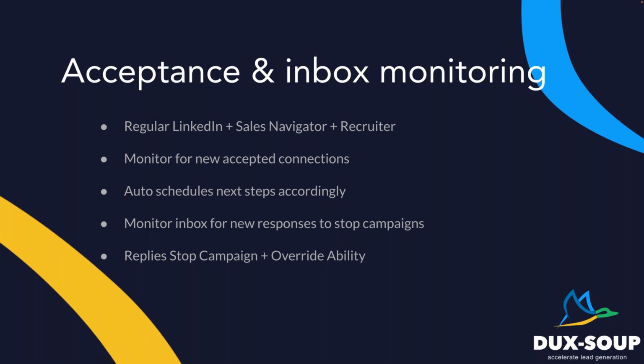And so it monitors not only your net new connections, but also the inboxes in your regular LinkedIn and Sales Navigator for anybody that replies that's associated with any of these campaigns as well, because a reply, when Dux-Soup detects it, will stop the campaign as designed. So these two things are the areas it's able to monitor for your inboxes or any of the net new connections. There are ways to override this, because some people may reply back to your connection message, hey, great to be connected with you as well, Scott, right? Then there are tools we have available that you can use to bypass that, because maybe you still want them to get the rest of the messaging.